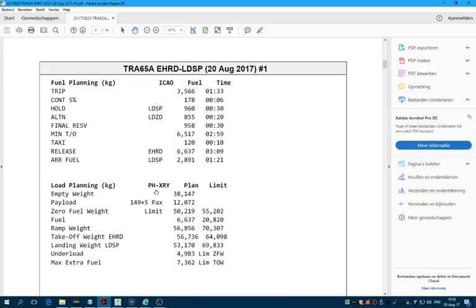Empty weight, we have the Papa Hotel X-Ray Romeo Yankee, by the way. That's a real 737-700 of Transavia, still in the old colors. We have 149 passengers on board. All seats are taken on this flight. And we have an additional 5 passengers, because we have 5 infants, 5 babies as well. So a lot of crying during the takeoff, I'm afraid. Sorry, could not resist telling this.